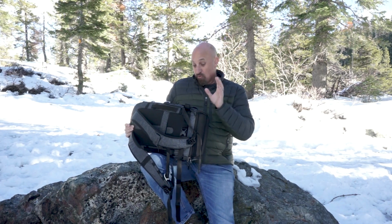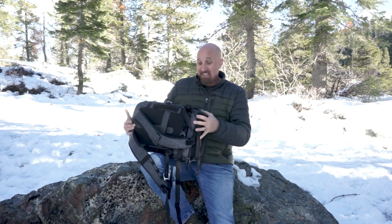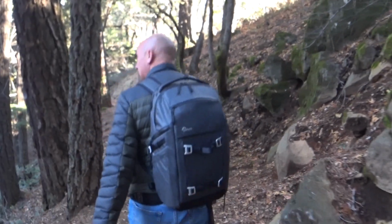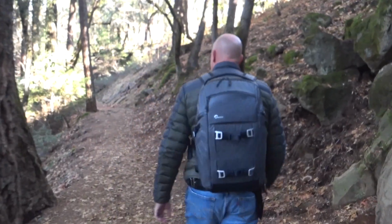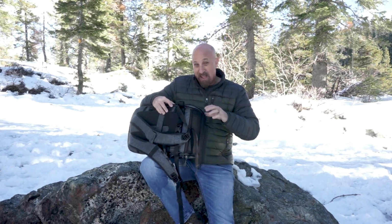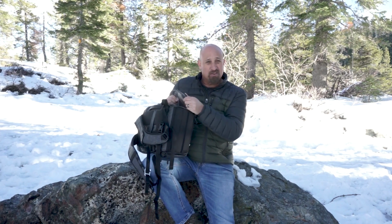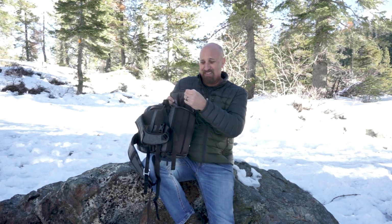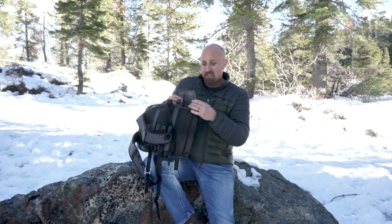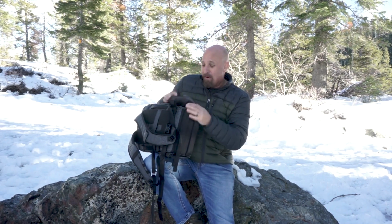The other thing that I really am impressed with in this bag is the padding. And what do I mean? It's not the back padding. The back padding's wonderful. Lowepro always makes comfortable bags. But a lot of backpacks today, when you open them up, the sides are just kind of canvassy and they feel like there's an eighth inch thick foam in there. This is a big, dense, thick padding, even on the sides, on the bottom.